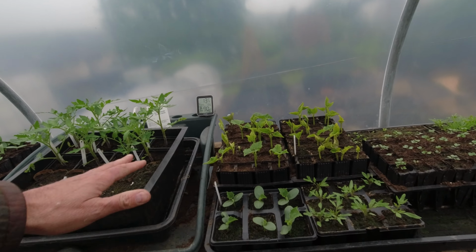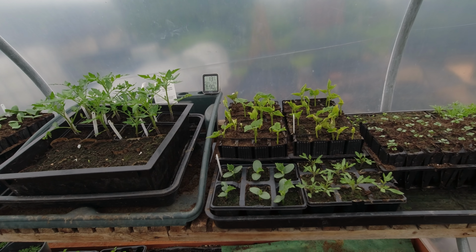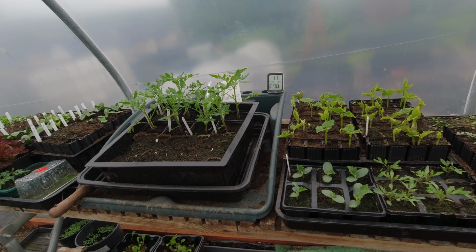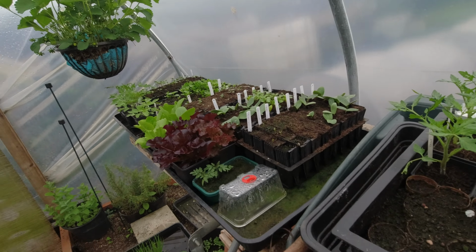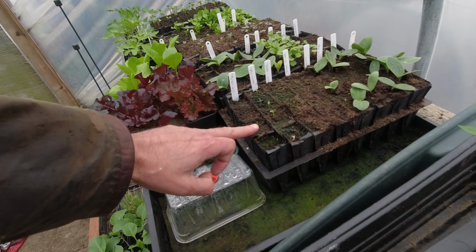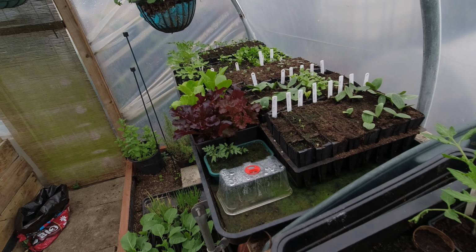And you can see how many of those runner beans have come up. Every 24 hours it's different, and things are just moving on so quickly. I thought yesterday coriander was a dud, but today I can see coriander coming up in reasonable quantities.